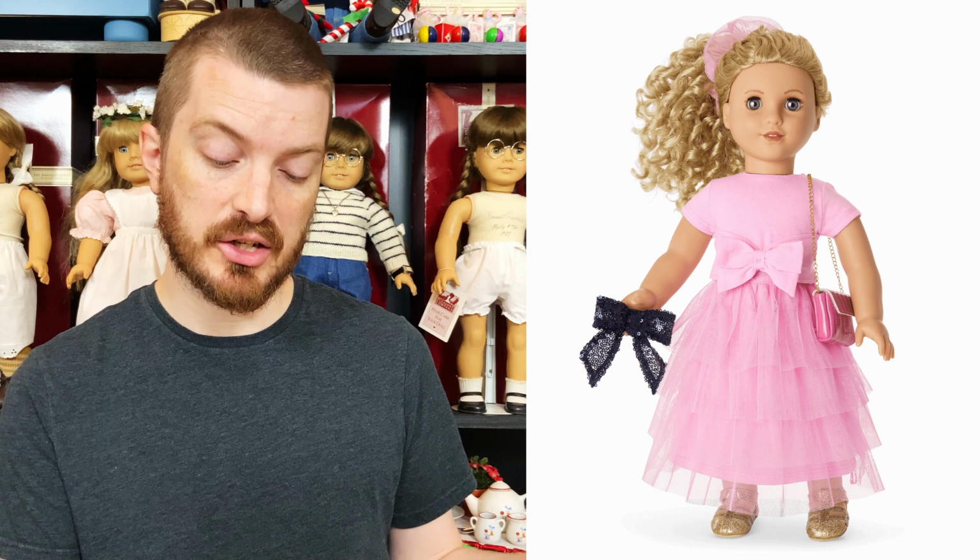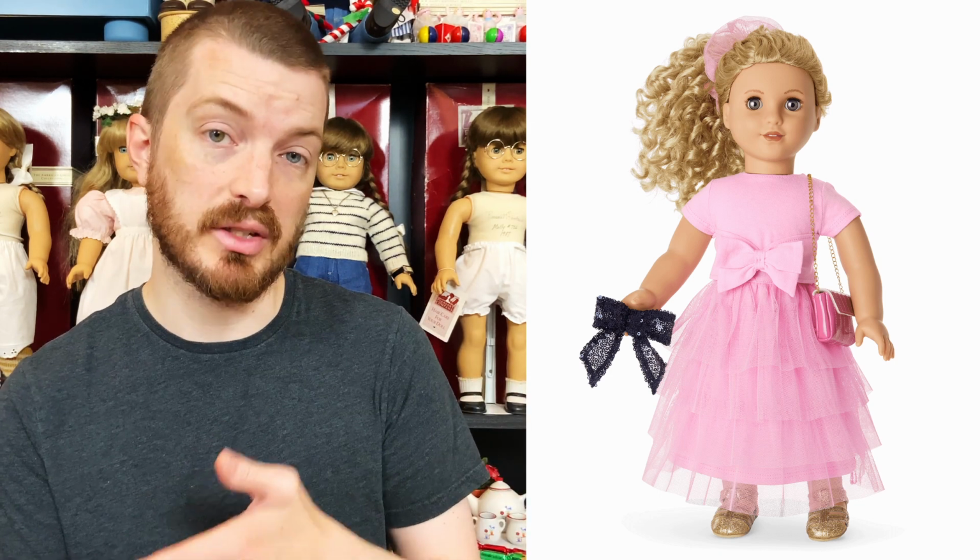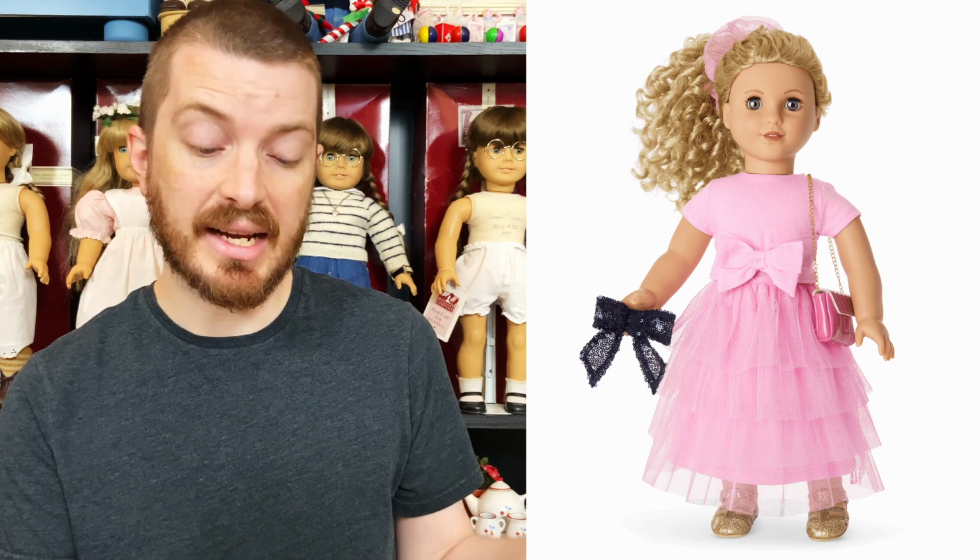And yeah, nothing in this collection is too terribly funky. So I think a lot of it will pair with other things that you might have as far as mix and match goes for your dolls. So yeah, I could see buying this set just for that t-shirt alone. I think it is really cool.